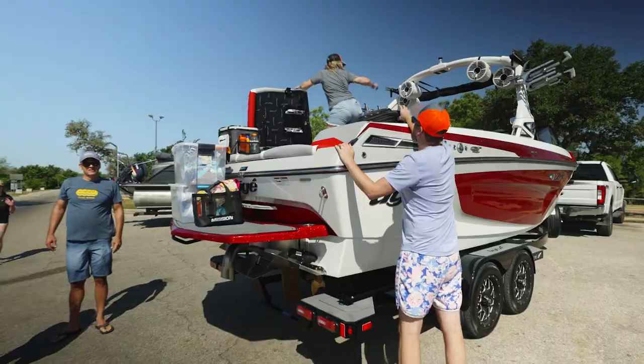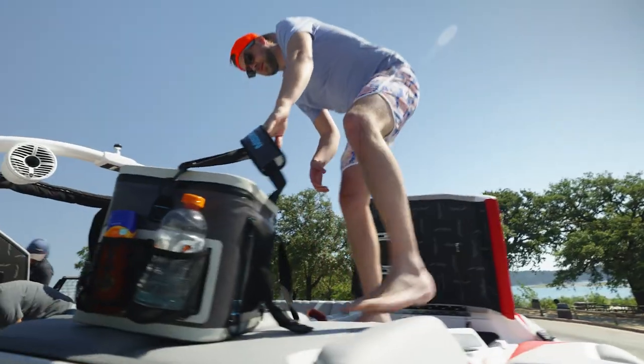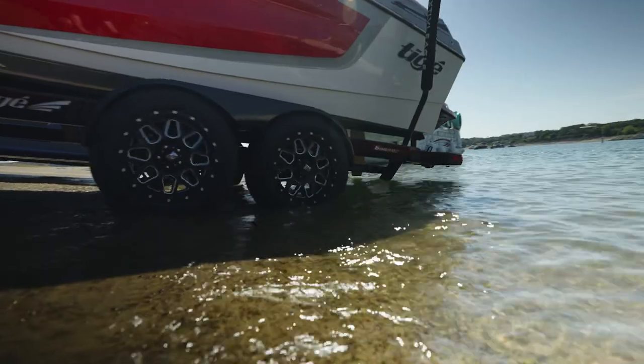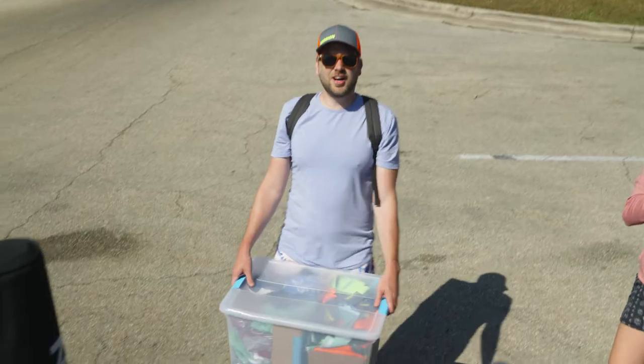We're rolling up to the Mansfield Dam at Lake Travis. We're here with people from Austin Boats and Motors, and we're gonna have a great day out on Lake Travis and see what's cooking. It's a little hotter in Texas.